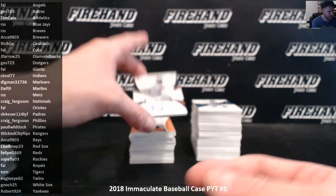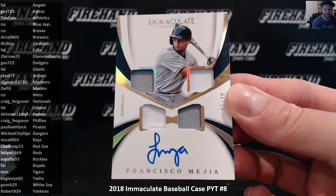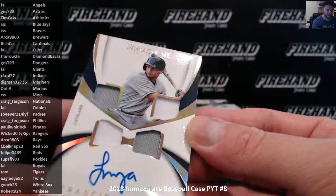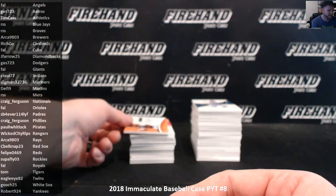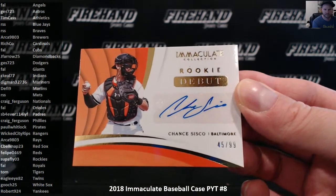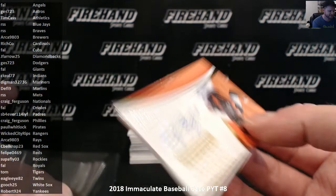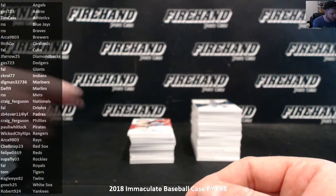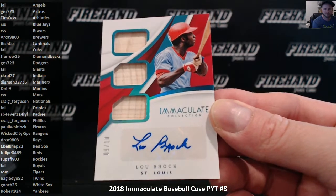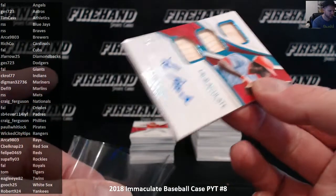Rookie quad jersey auto, the Indians, Francisco Mejia, 47/49. C. Kroll. For the Orioles, Chance Cisco /99. That's Frank. And we got a triple bat auto, Lou Brock, 9/10 for the Cardinals. Blue foil. St. Louis Cardinals, Richco.